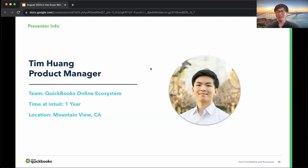My name is Tim Huang, and I'm a product manager representing the QuickBooks Online ecosystem team. Today, I'm here to share some changes that are coming to the left navigation menu in QBO.